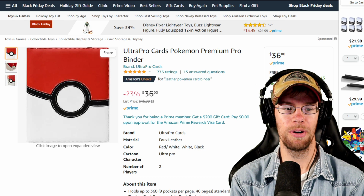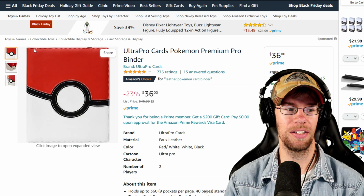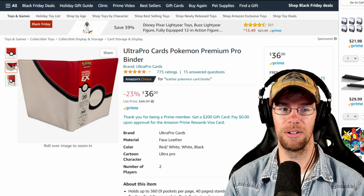Another one is this Pokeball binder. A little bit more expensive, but again, you get what you pay for when it comes to these types of binders, and it's just looking really nice.